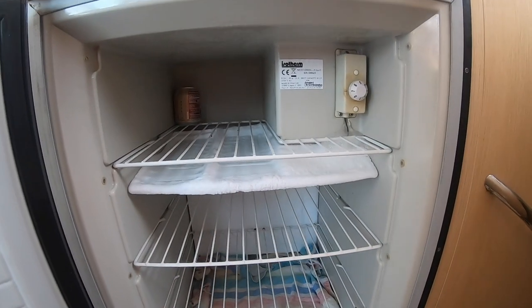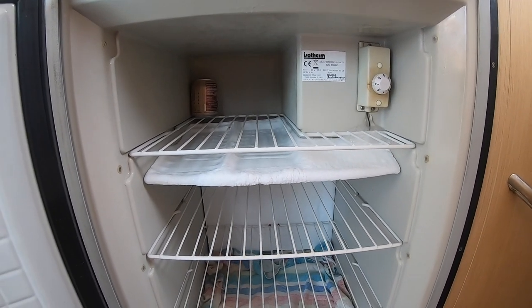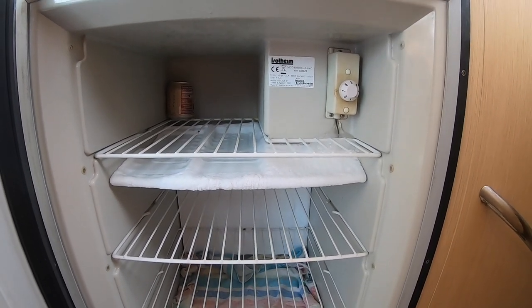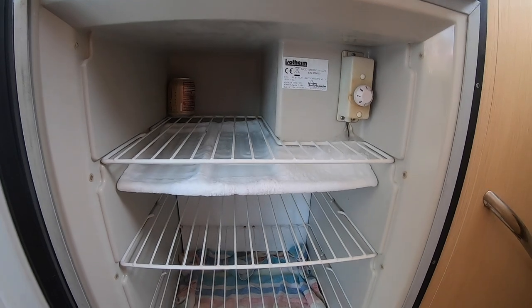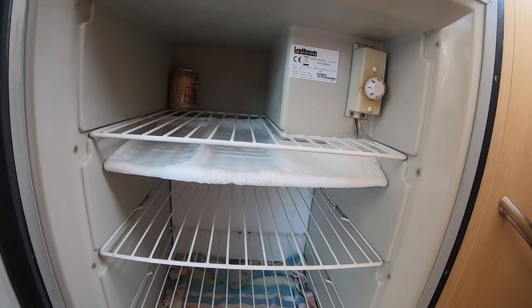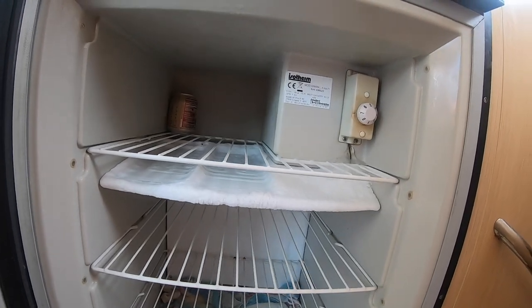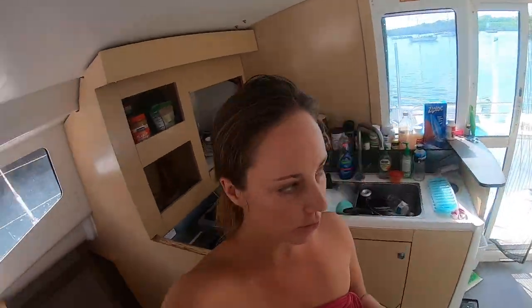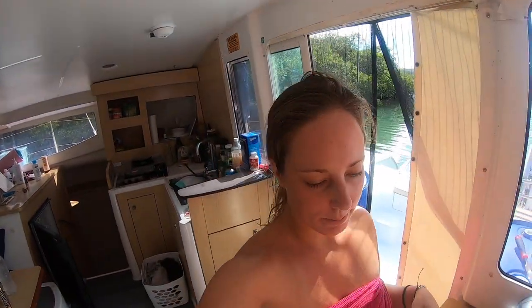So we left Puerto Rico on June 7th, and until now, our freezer has been full of food. But we've just been able to transfer everything over to the other small freezer in the fridge. So we're going to see if this saves us some power by turning off the freezer, and then all we have is the fridge running. So hopefully we won't have to run the engines as often. So we'll see what happens.